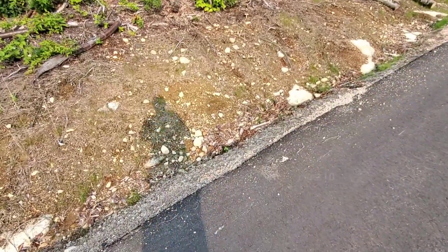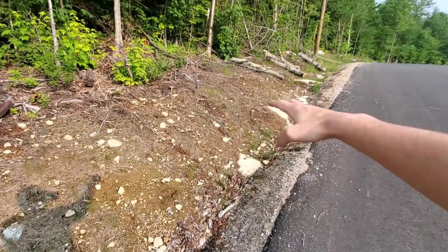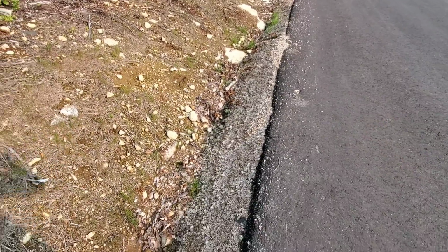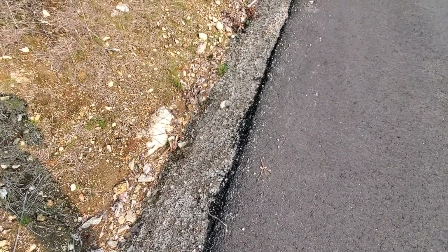This may not seem like a big deal to some people, but the drainage ditch should have been over a little further, because as water's coming down here, it's eating away at this. And eventually, it's going to cause a lot of damage to the edge of the road. Rushing water is washing this away. It's going to start undermining the road right here.